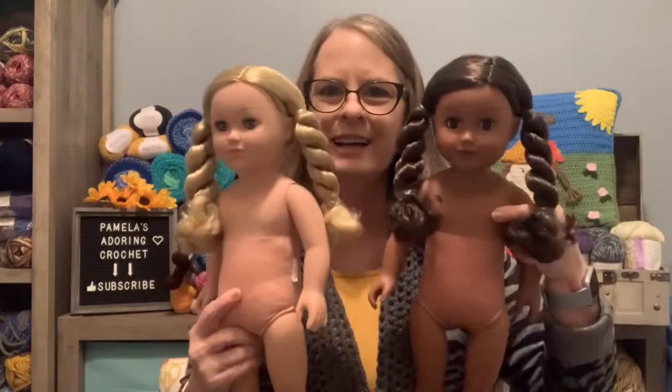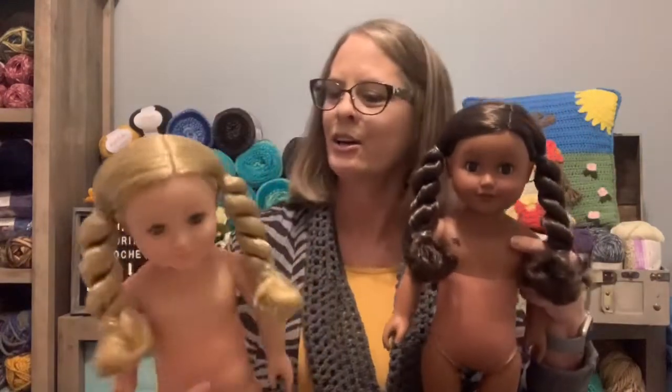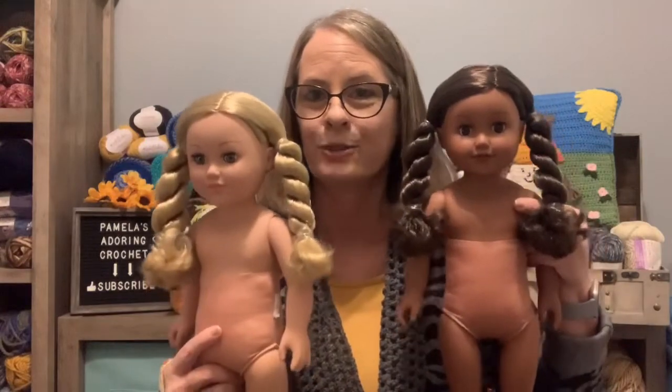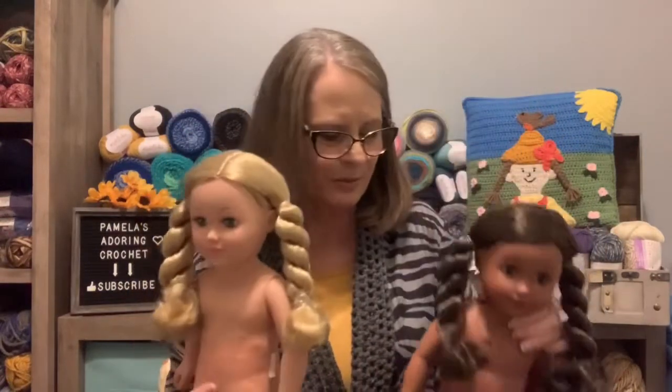So when I show you the 2 dolls I got, they are naked because I take the clothes off and just throw them in a drawer. I don't need the clothes. But yes, I bought 2 dolls, $5 a piece. I'm so excited over that. And I love the hair on them. They're going to make really good photos when I get them dressed up in the clothes that I make. So I'm pretty excited that I came across that deal.